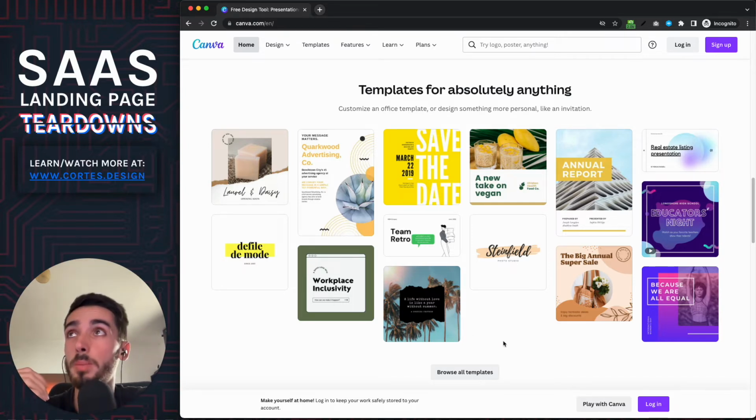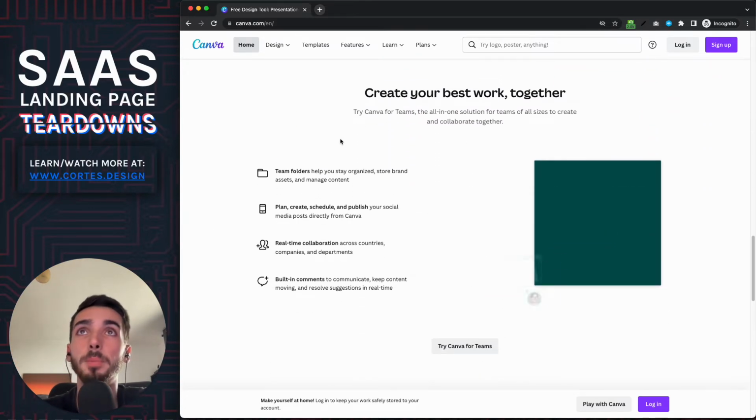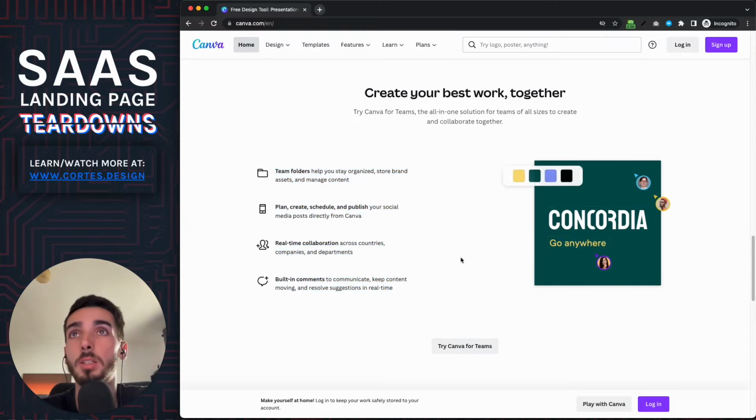So the real benefit of this is people coming in with one or two use cases and leaving with way more ideas, right? So maybe they come in to create a marketing report that works really fancy, but then they start also creating social media posts or a few images to their website and so on. The more that they use it, the less they churn, the more likely they are to upgrade, and so forth. Simple stuff. Then they did a better job here explaining Canva for Teams.